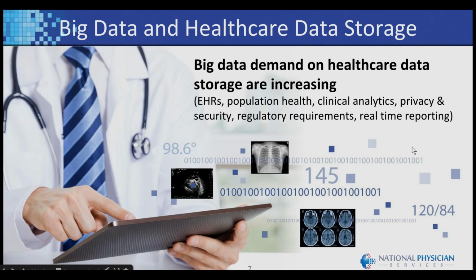So at NPS we come up with solutions, whether they be in the cloud or on-premise, to help practices and hospitals optimize their infrastructure. Our commitment is to bring infrastructure services and many other services that allow the medical community to enhance patient care, maximize revenue, and ultimately become more efficient than where they are today. Next slide, please, Nancy.